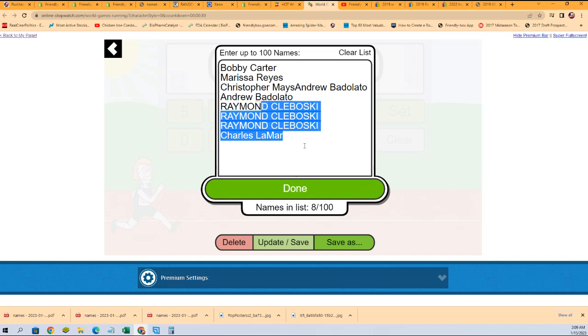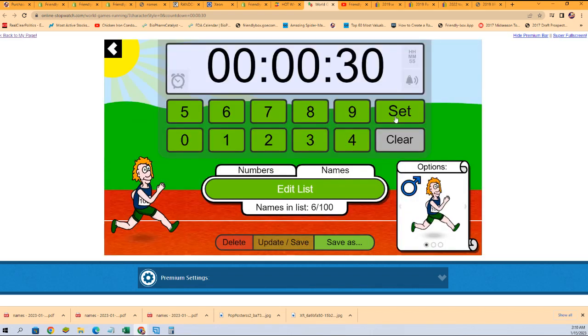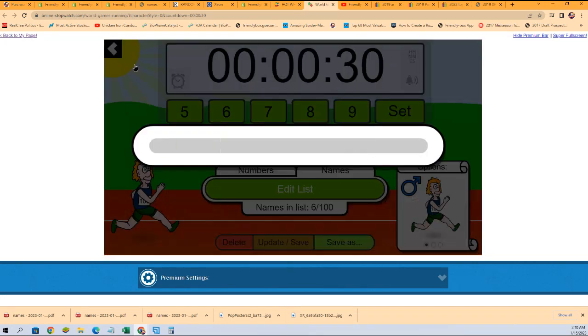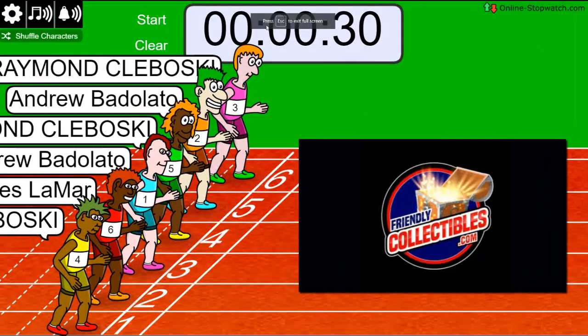What's going on there? There we go. All right, there's our six runners. First and second each get a spot. Lucky number seven, on your mark, get set, go.